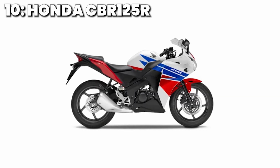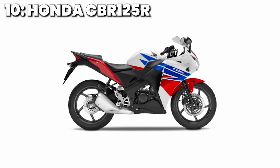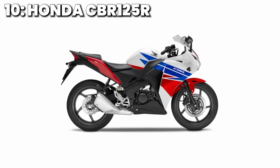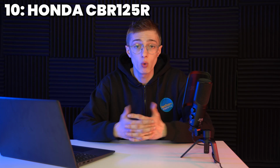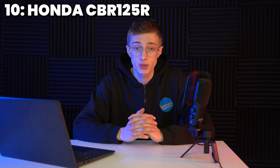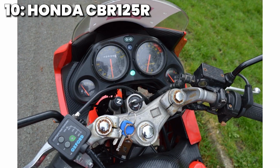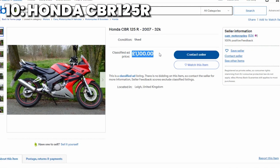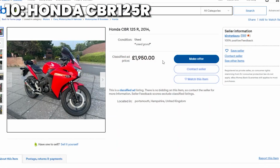We have a 276mm disc to the front with 2-piston caliper, a rear disc with single piston caliper, 31mm telescopic forks and a monoshock, 17-inch wheels and a seat height of 795mm. All in, the CBR 125R weighs 137 kilograms wet. Now, it looks great, it performs fantastically, and can be snapped up from anywhere between £1,200 for a high mileage, lesser loved model, and £2,000 for a lower mileage, well cared for machine.